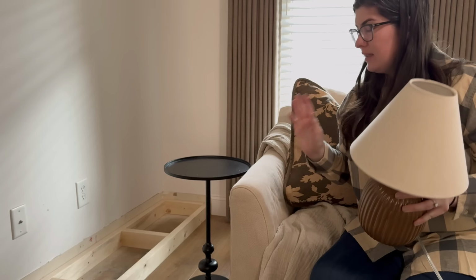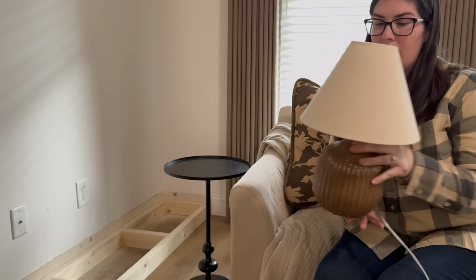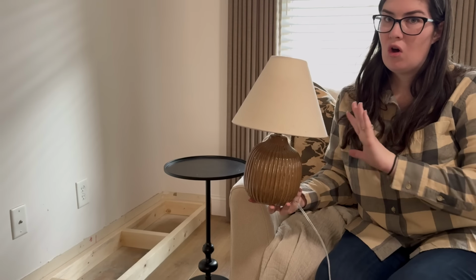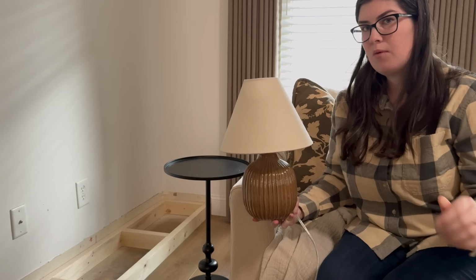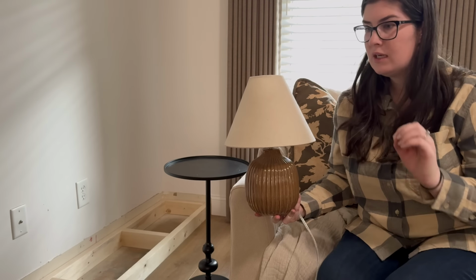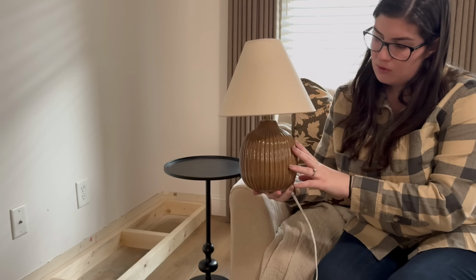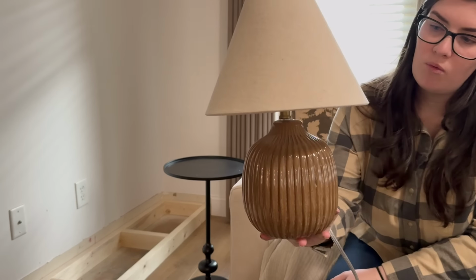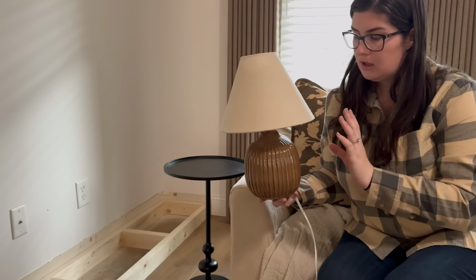I did shop the new Hearth and Hand fall line, and I actually picked up all of the mini lamps that they had. I missed out the last time when they had that neutral beige one, and I knew I wanted it for our kitchen space. They also came out with this really pretty brown one and the green, and I wasn't sure which one I was going to prefer. I actually prefer the brown one versus the green.